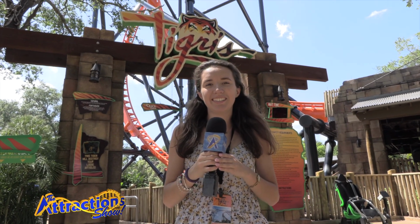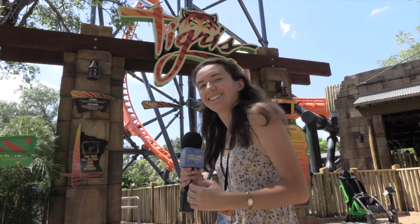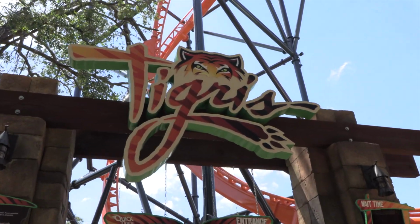Hello, we're here at Busch Gardens Tampa to ride the brand new roller coaster Tigris. It was so cool to see this be built a couple of weeks ago, and now we're going to go ride it. Let's go.